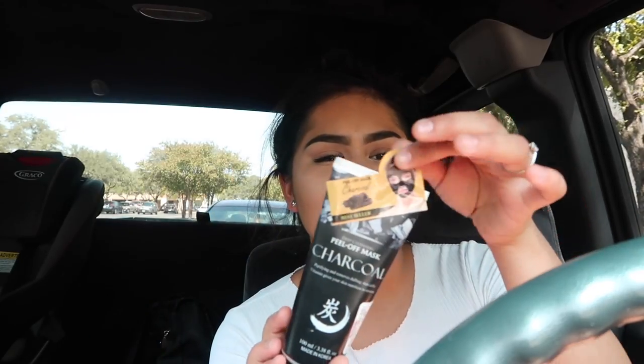But anyways, this is the peel-off mask charcoal. It was $5.99, compared to $10, which is a $4 saving. I'm excited to try it out. I don't know how it's going to work, but I really need something like that for my skin.